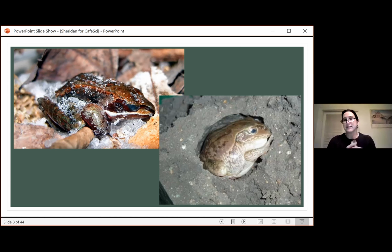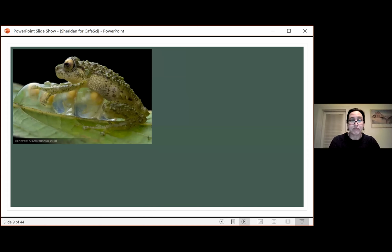So all of this is to say, these are just two examples of the incredible adaptations that frogs have to different environments around the globe. And yet individually, every single species is very sensitive to changes in its own environment. So they have this really interesting ecology in, broadly speaking, being very well adapted to many different regions, but as an individual species being very, very sensitive to changes in their environment.